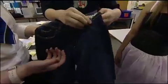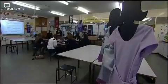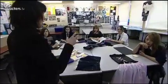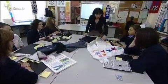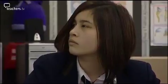For these students, looking back at what they've done is a chance to be reflective learners as they evaluate their skills and their work. Now, what we're going to be doing is being the reflective thinker, thinking back over the work that we've just done. You could be talking about either this garment or that garment, in terms of the research that you did, the design that you did. What have you done well? And what do you think you need to improve on?